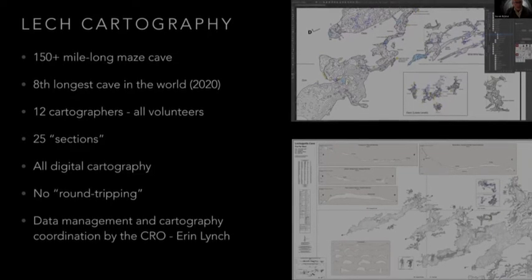And right now we have 25 sections. And I've got an overview map that shows those sections. We used to use quadrangles, although most people didn't really follow those. But there were roughly 25 quadrangles, and we've now switched to section maps, and there's roughly the same number, but the divisions and boundaries have changed quite a bit.